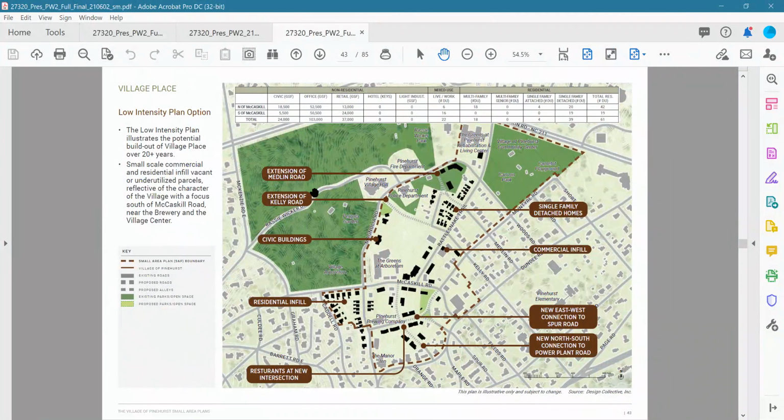But what you'll see here is, again, the extensions of roads. We don't have any roads extending through this area in the low intensity plan. You'll see those in the high intensity plan. In the low intensity plan, you'll see road connections that come through from McCaskill heading south and connecting to the stub of Power Plant Road that exists. The east-west connection comes right by the brewery company. It's where the parking lot currently is, and then connects over to Spur Road, again, following essentially the same path that the rail once traveled. And then we connect to McIntyre with the community green at that intersection.